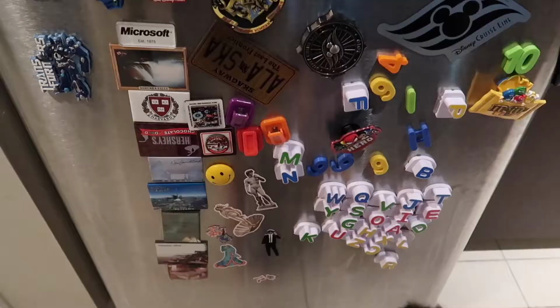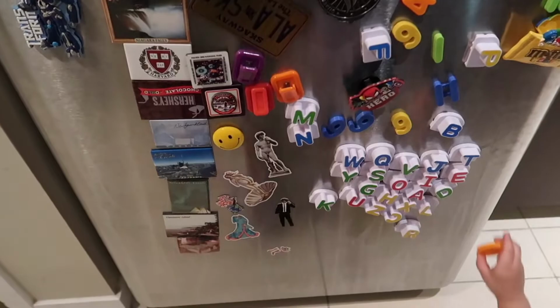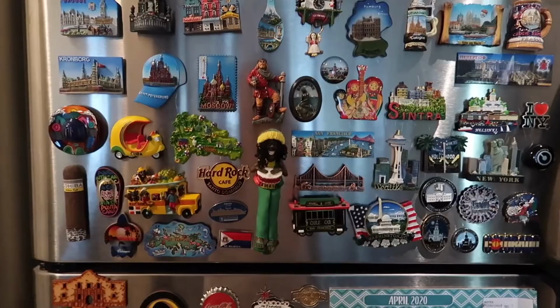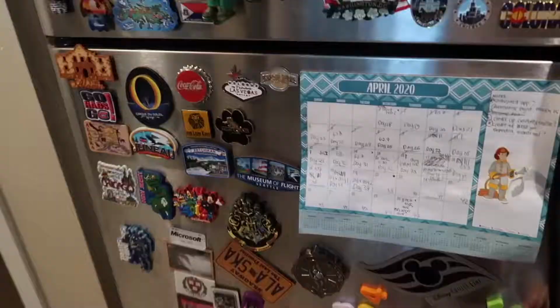And he also likes to play with my magnets, so the precious ones I just put on top here. The ones that I got from different countries are my precious, so I put them on top. I put the other ones on this side as well, so it's pretty safe. But the ones at the bottom he can play with. Basically, he can play with this one because he cannot damage it.